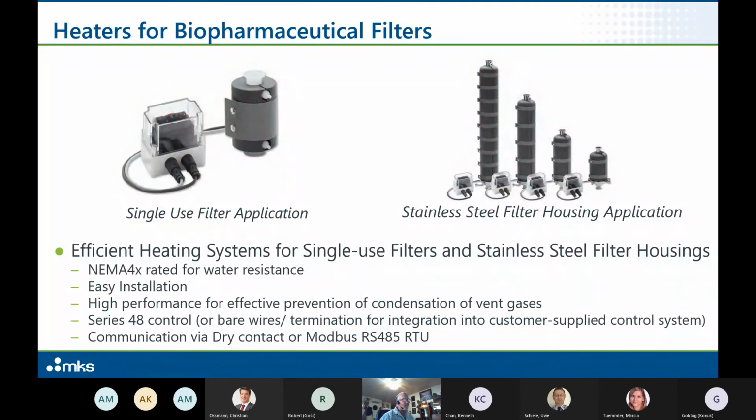Okay, so in the biopharm industry, you have your fermentation tank. Typically, these tanks can vary in size. But for the most part, years ago, these were stainless steel filters, stainless steel bases with a plastic filter in here. Your tank would vent out water vapor. What you're trying to do with the heat is keep that water vapor from condensing in the filter. And so we've created that product.